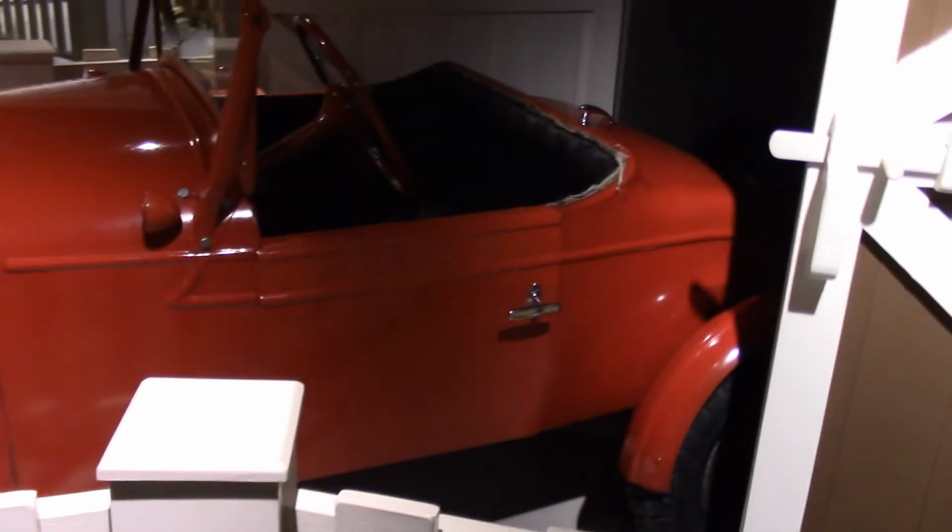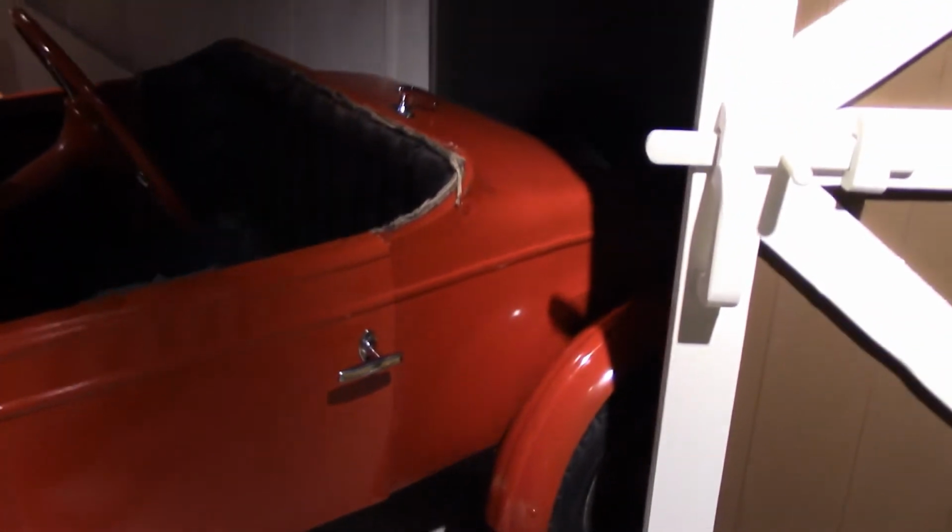Well, I'm seeing this car here every time I come here. It's one of a kind. I wish it was on the road. It'd be nice to have that on the road.